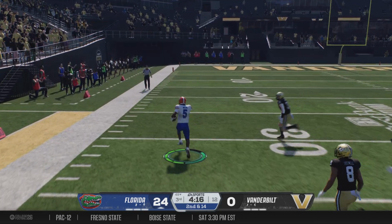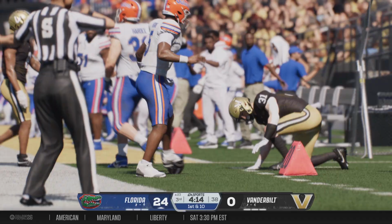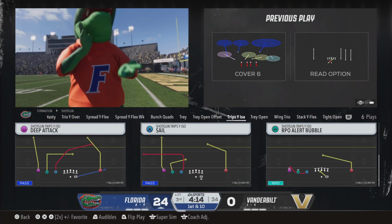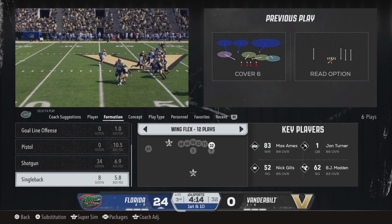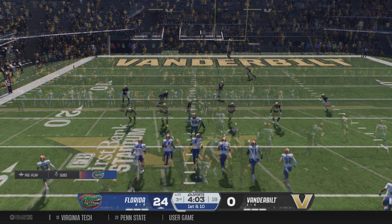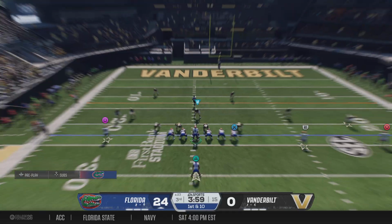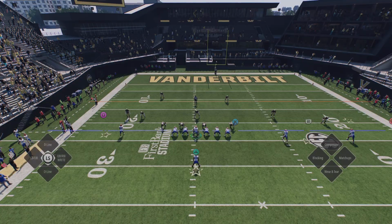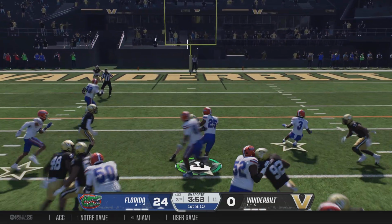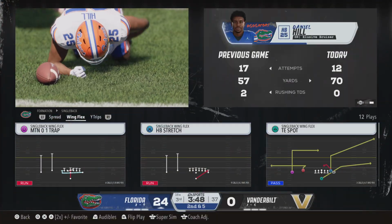The defense coming up with... Oh, there's an alley to the left. And he will finally go out of bounds after another big gain, and they are absolutely gashing them with this running game. The Gators have their offense in high gear. 4-2 Spider. Give to the running back. Got it into the red zone, dragged down at the 18-yard line.